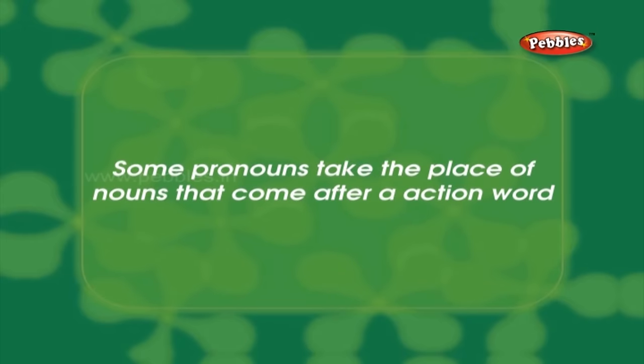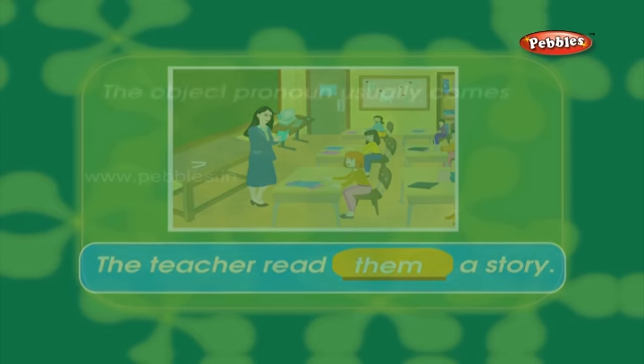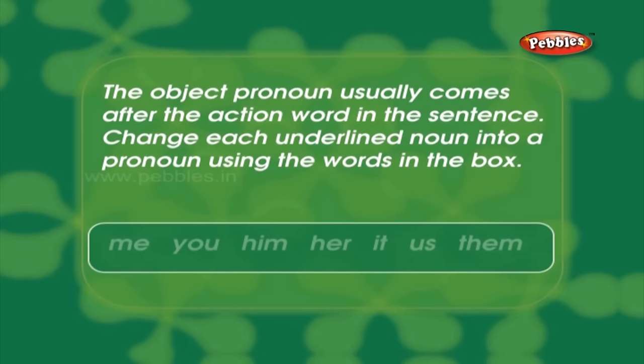Some pronouns take the place of nouns that come after an action word. The teacher read the class a story. The teacher read them a story. The object pronoun usually comes after the action word in the sentence.